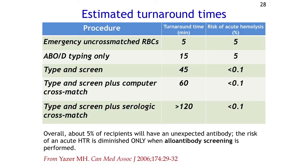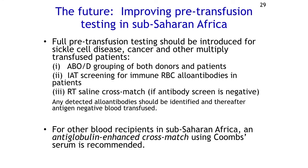And finally, what about the future? The future of pre-transfusion testing in sub-Saharan Africa, we need to improve and change our strategy. We need to do full testing, introduce it for people who are chronically transfused, or who are repeatedly transfused, polytransfusion patients like sickle cell disease, cancer, and the other patients who commonly receive blood. We need 3 steps, not 2. 1, do the ABO grouping, donors and patients. 2, screen for immune red cell antibodies in patients. And 3, do a room temperature saline cross-match if the screen is negative. If it is positive, identify the antibody and give antigen-negative blood.